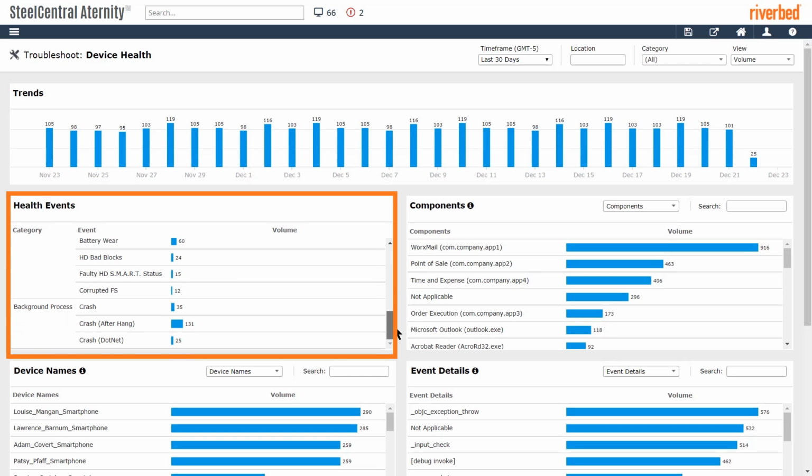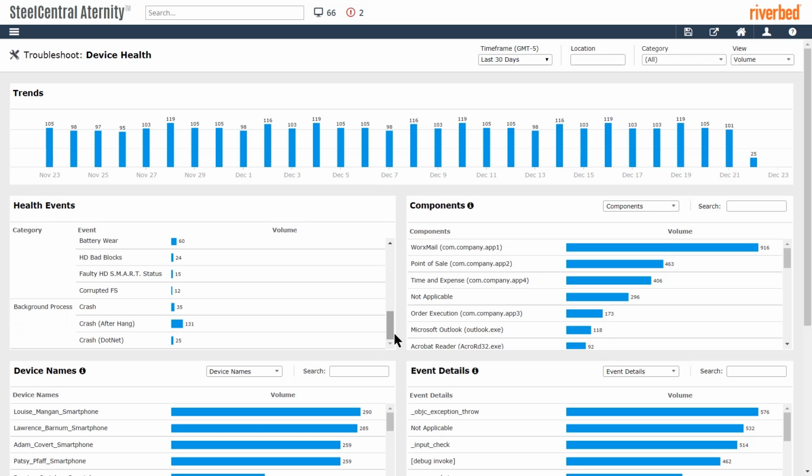With the latest release, Eternity proactively triggers a service desk alert when the same application, hardware, or system health event occurs within a specified period of time. In addition to sending notification via email, you can configure Eternity service desk alerts to generate incidents automatically in ServiceNow.